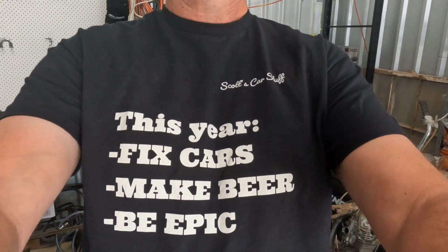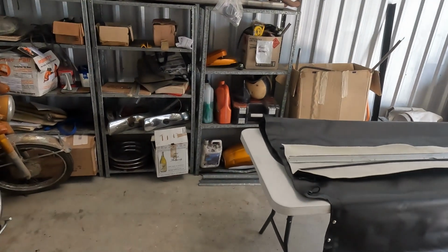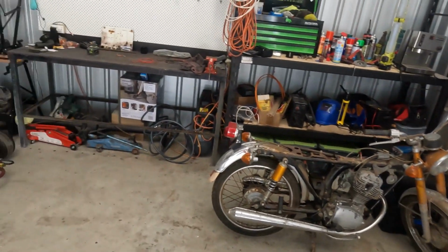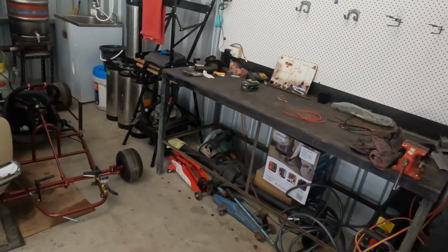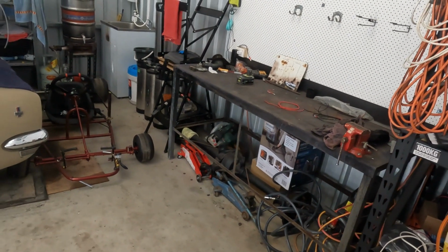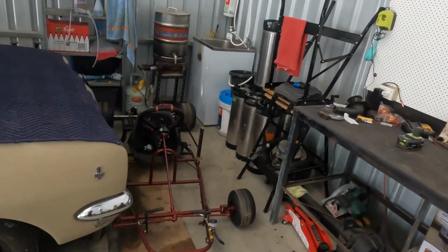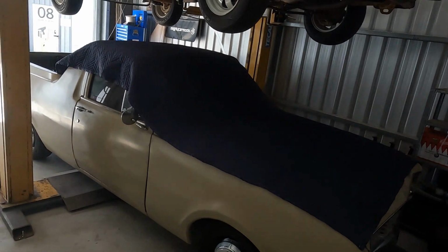I made a comment to one of my family about I've made some goals for this year. I've written down some goals, which is very important, and one of them, who shall remain nameless, but she does some welding on the channel here, said, what are they? Fix cars, make beer, be epic. Well, that's not a bad slogan for a t-shirt, so that's what I did. I made it into a t-shirt as a bit of a joke.